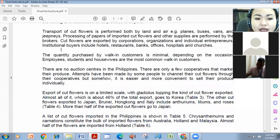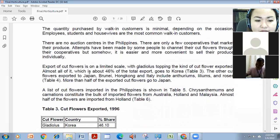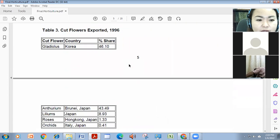So minimal lang din ang mga purchases from the walk-in, like mga students, employees na only during special occasions. And wala tayong tinatawag na auction centers, mga few cooperatives lang for this purpose. And for export naman, limited lang din. Like for example, Gladiolus, and we have actually here at least in the table, no?